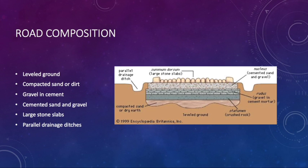The composition of the roads built back then is actually quite complex for the time. First, the earth would be leveled at the area the road was going to be built in. Then a layer of compacted sand or dirt was put in, followed by gravel and cement, which the ancient Romans actually seemed to invent. Then a level of cemented sand and gravel. Then some large stone slabs which the people would actually walk on, or their horses and whatnot, along with two parallel drainage ditches to either side, allowing runoff to get off of the road and drain off easier.